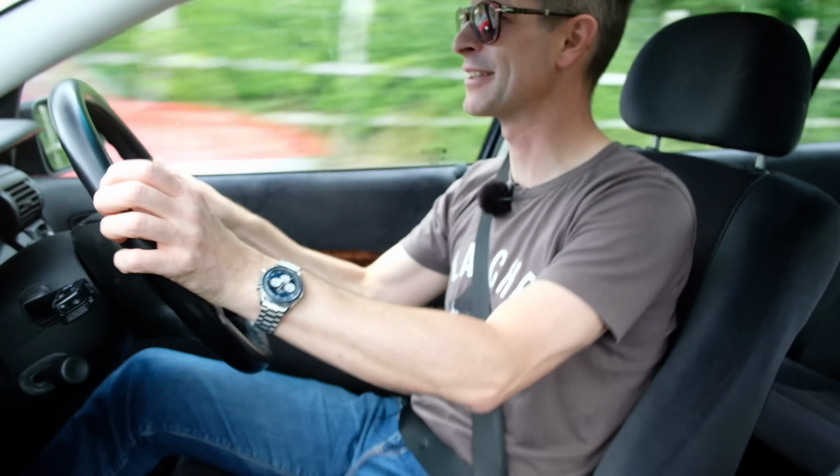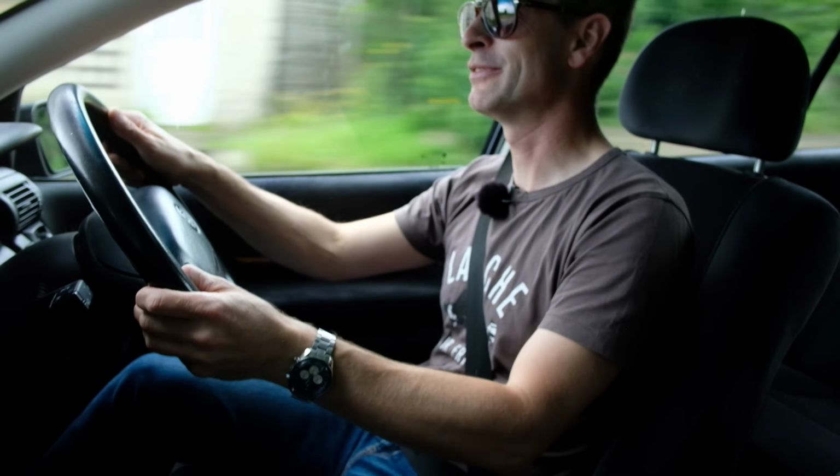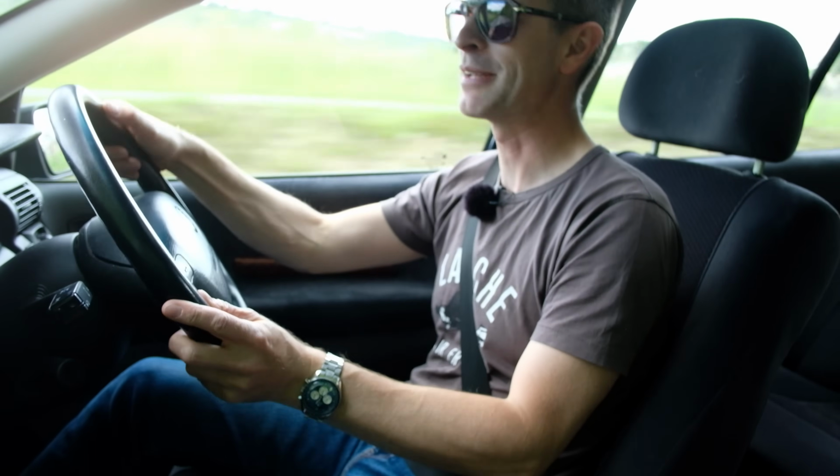Now we're heading into some country lanes to see it, and it's maybe slightly out of its natural habitat in a small twisting back road.